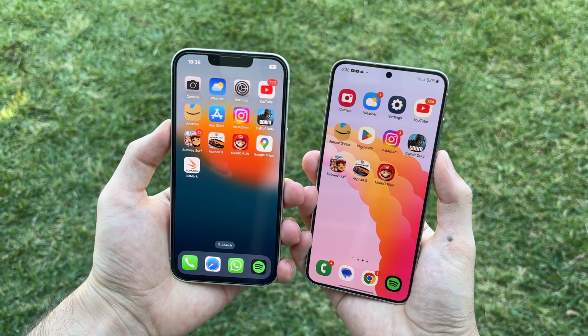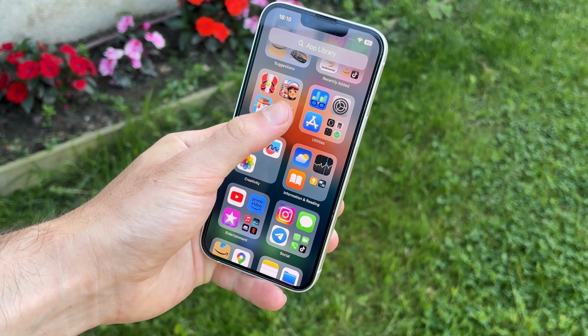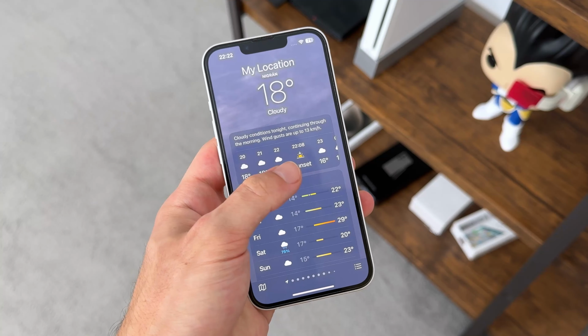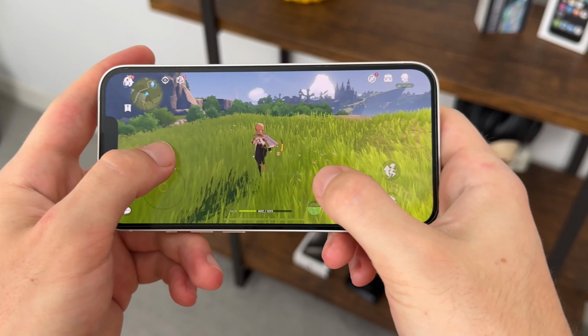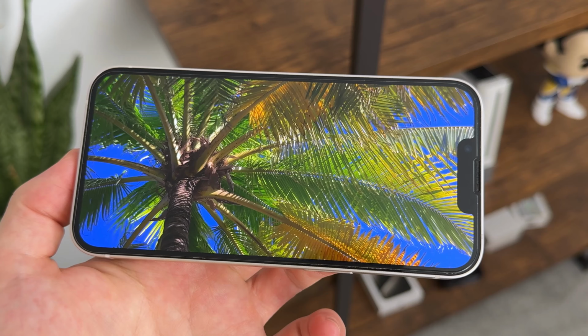As I mentioned earlier, another area where they differ is the display. The iPhone features a 6.1-inch OLED panel that's very well calibrated, offering good brightness and decent screen-to-body ratio. I've always appreciated how iPhone screens give very natural colors, mimicking almost what you can see in real life. For most people, this display is more than adequate.